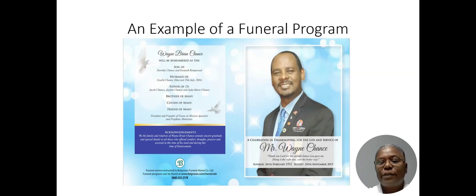It provides information on family members, immediate and extended, or deceased. And this is important not only for acknowledging family members and close friends of the deceased, but because funeral programs provide invaluable information that may be lost as time passes.